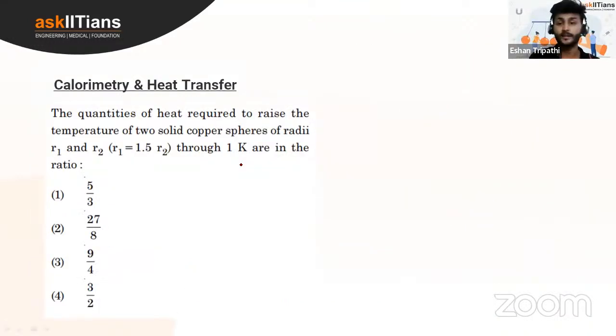By then I'll move to the next concept, which is calorimetry and heat transfer. Guys, calorimetry is basically the concept of heat given to an object to increase its temperature. That is calorimetry. And similarly, there's a concept of heat transfer also.